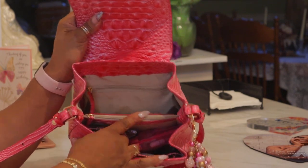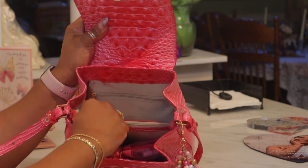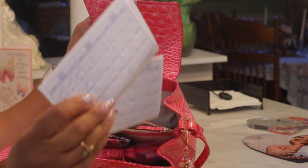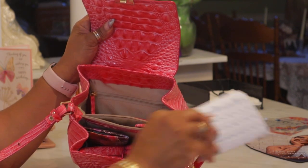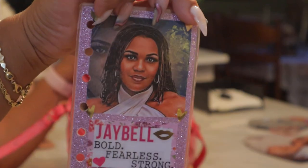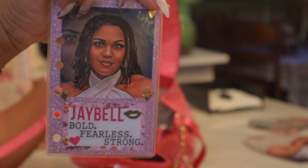Now, you see there's a middle section right here, this little zipper pocket. Y'all, in here, I have my check registers, 3 of them, okay? And I have my dashboard that SB just made for me of my daughter.